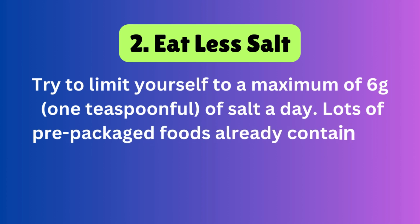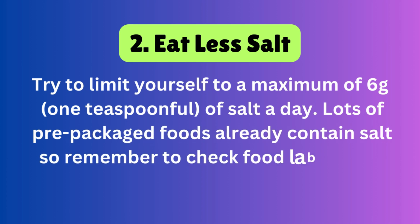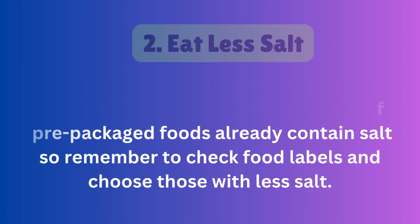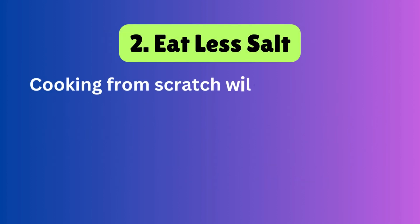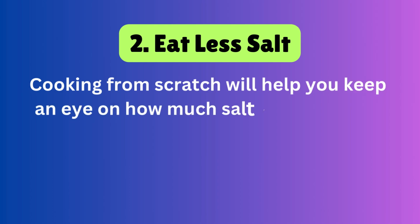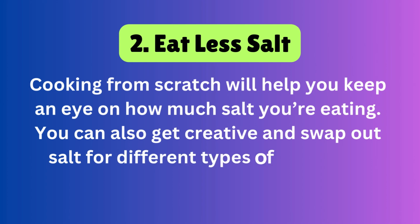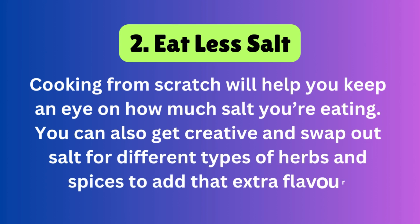Lots of pre-packaged foods already contain salt, so remember to check food labels and choose those with less salt. Cooking from scratch will help you keep an eye on how much salt you're eating. You can also get creative and swap out salt for different types of herbs and spices to add that extra flavor.